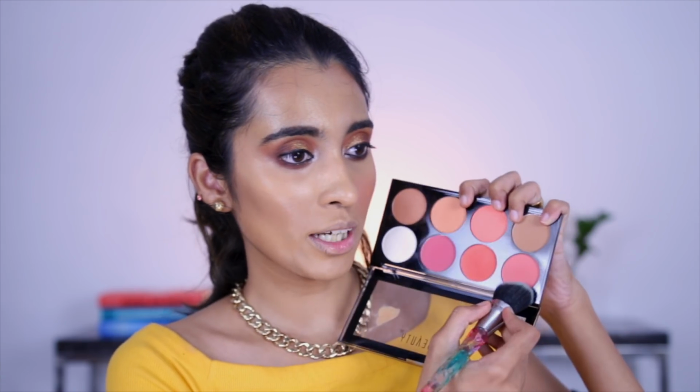And on this side, we're going to be taking this shade. This is a matte blush. They have two sheeny blushes as well. The matte blush is a little bit like drying for my skin type. I feel like it does cling on to the texture on my skin.